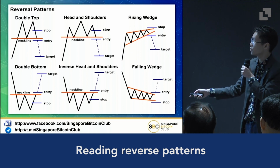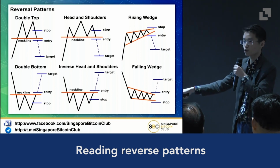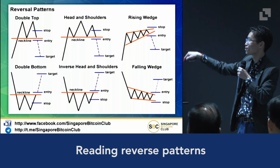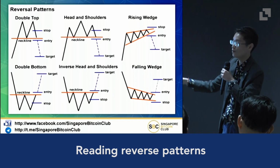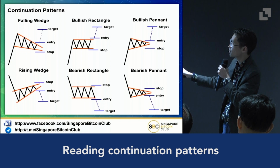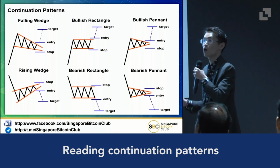These are some of the patterns, for those who are familiar, reversal patterns. If you're on social media, on Twitter, you can add me on Twitter as well. You see a lot of crypto traders like to share about this. Double top, head and shoulders pattern. Observe these key reversal signs. Continuation patterns mean that when you see this pattern, it's probably time to wait for an opportunity to enter long again.